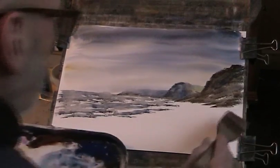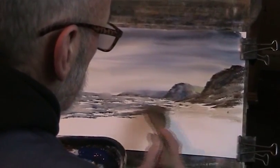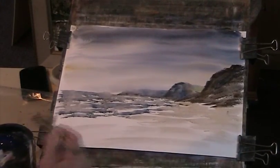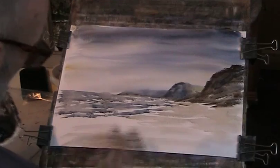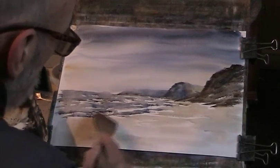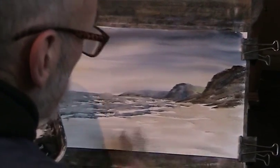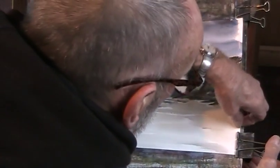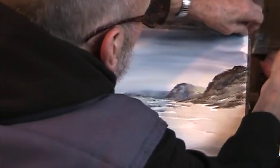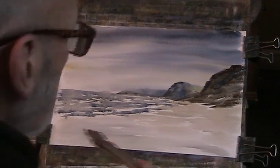some bit of beachy stuff. A bit of sand merging. Burnt umber is a very, very good colour for sand. We can just put in some sky in that. Right. Get that nicely flat. Okay.